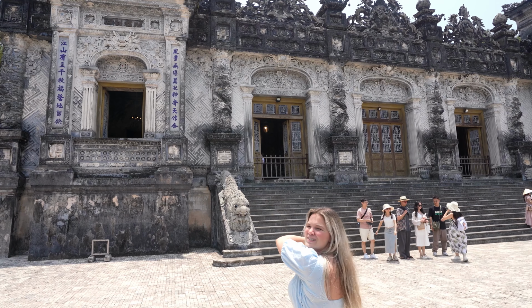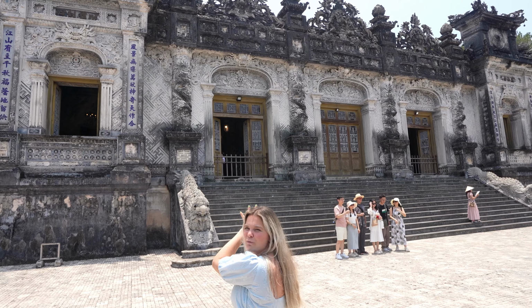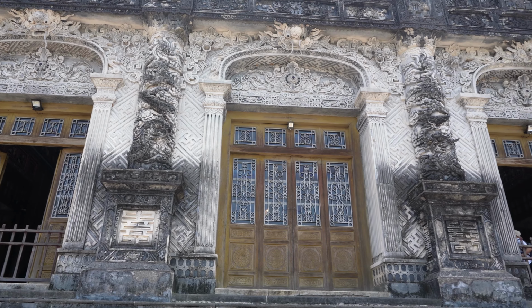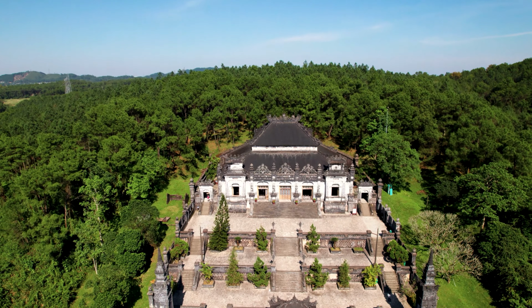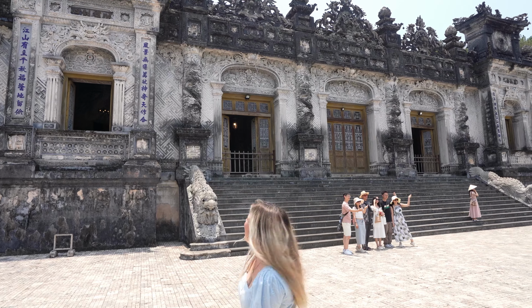So there's 3 doors here on the front. The one in the middle is closed permanently because it is for the king himself, and then the ones on the left and the right are for military personnel and government officers, so we are not allowed to use those either. We have to use the side doors because we're just peasants.